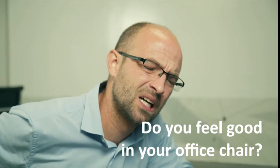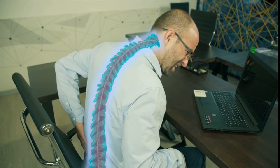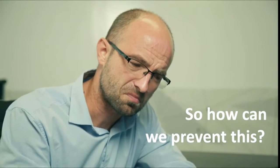Every day we spend so much time sitting in our office chairs. Do you find it comfortable? It depends specifically on how and where you sit. Obviously, not every office chair is ideally suited for you. And even if you feel some discomfort today, you might have unbearable pain tomorrow. Experiencing back pain can be a sign of serious health issues that are very difficult to rectify. So how can we prevent this?